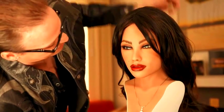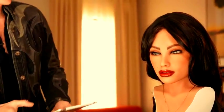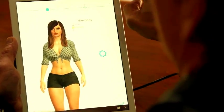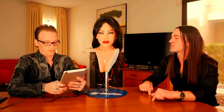So you can see that this is a very different looking face than the Harmony face that we just had. This is the Solana face. It's based off of a face that I had done previously. But what I'm going to do now is go into the app and switch to the Solana profile, which is a different voice. Will the different avatars also have different personality traits? Yes. So in the app, you can have two separate profiles, each with its own set of personality traits.